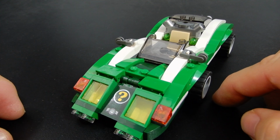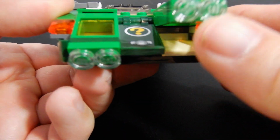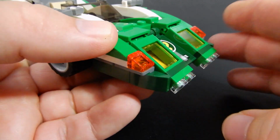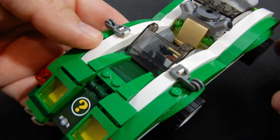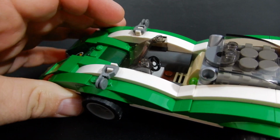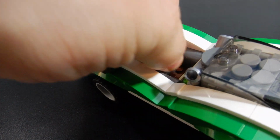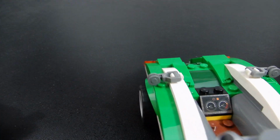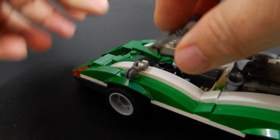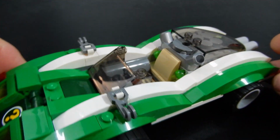This is a sticker here with the Riddler's emblem on the front. Some interesting build techniques. The headlights are built on these windows, and they kind of hinge so that they can angle down appropriately. We have these pulley pieces to represent mirrors, which is kind of cool, I guess. There's room for just one figure inside. There is a little console behind the steering wheel. It's a little tough to see, but a couple of gauges there. That is a sticker, and that is just one of the 2 stickers. The other is that emblem on the front, so not too much in the way of that.